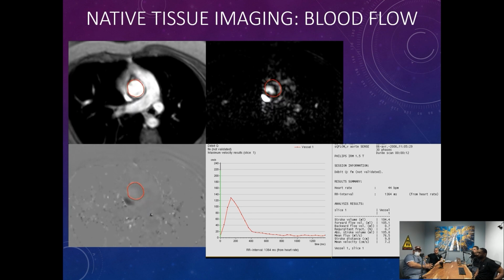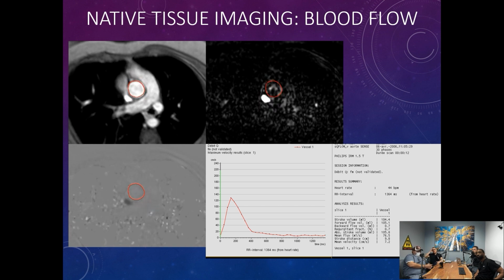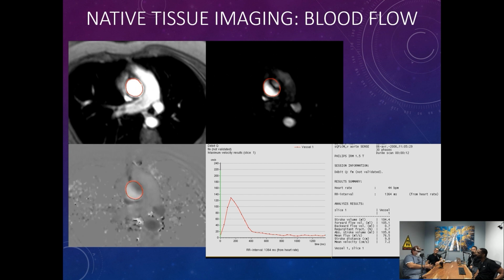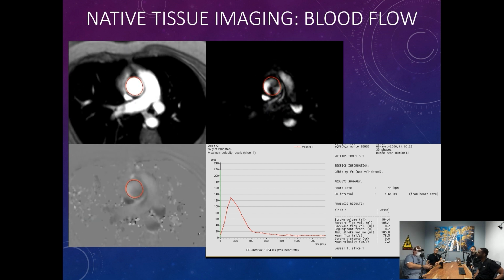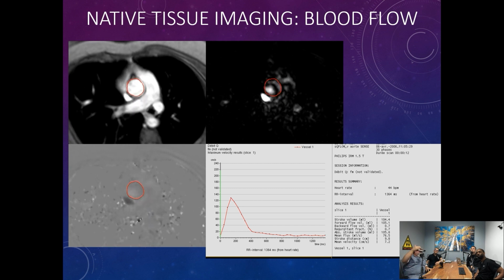Basically what we're doing here is, I don't want to get too deep into the physics, but you can look at protons and see how many they are moving, in what direction they're moving, and how fast they're moving. And so from that information, you can get a variety of things. And so you had mentioned aliasing.